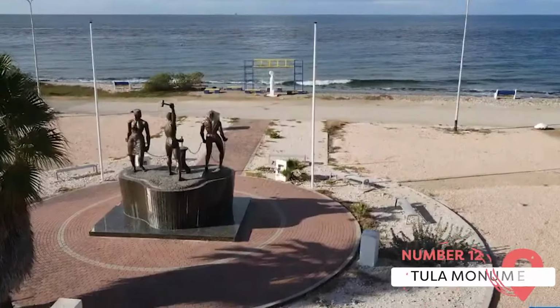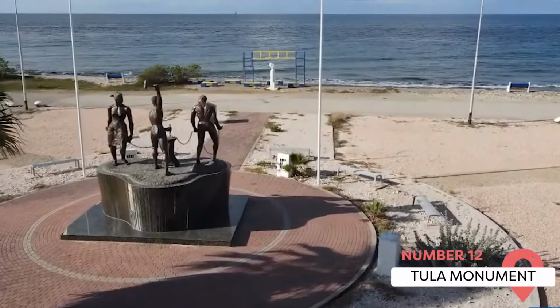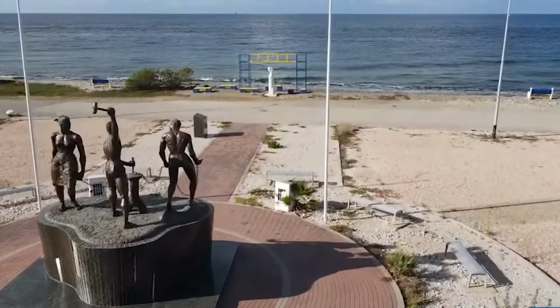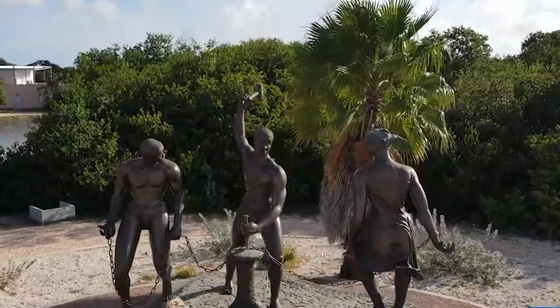Tula Monument. This monument honors a black man named Tula who led a revolt against the Dutch slave owners in Curacao. It began in August of 1795 and lasted for over a month. Tula was captured on October 3rd, but his legacy lives on forever.